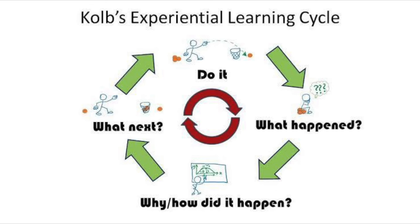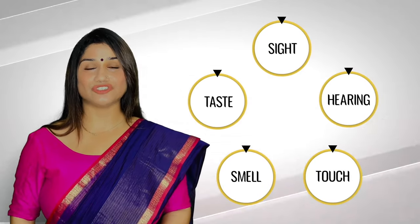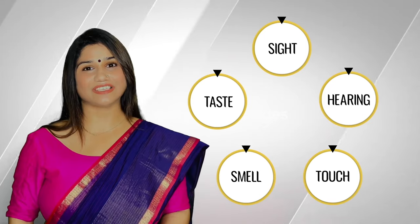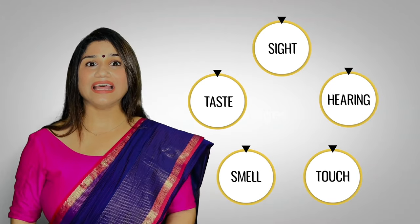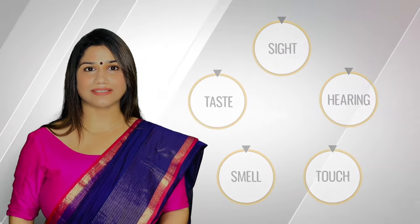In closing, Kolb's theory of experiential learning unfolds as a living cycle that mirrors our interaction with the world. From planting seeds to nurturing growth, this theory empowers us to learn through experience and reflection. Experiential learning engages all five senses to provide a holistic and immersive educational experience. Let's break down how each sense contributes to the learning process.